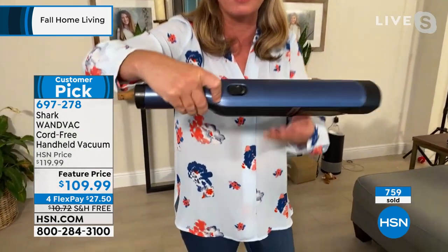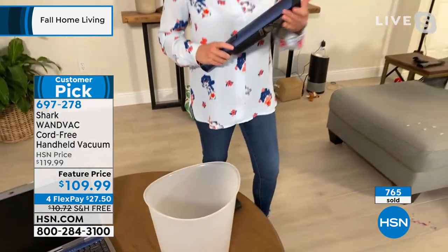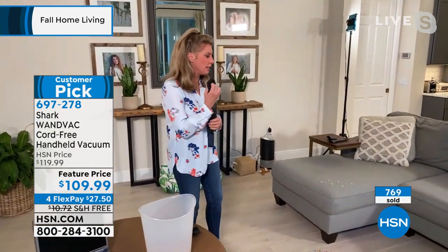Cordless, 1.4 pounds. This turns it on. This dumps the canister. Boom. That's the canister. It's totally ready to go. You've got both attachments right on board. So let's go ahead and talk about that.